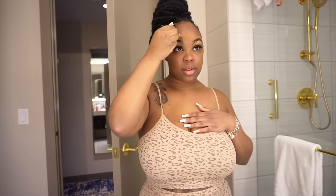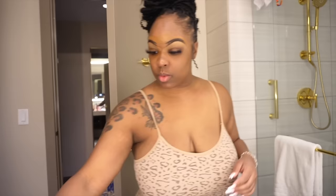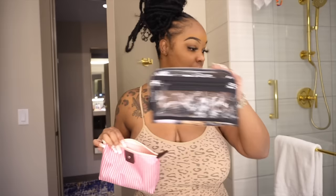Wow. Oh, girl, these eyebrows. I feel like when she waxed my eyebrows, she could have waxed them a little bit more. Just a little bit more. So I had put all my brushes in here, and I just put all the makeup part in this bag. Because I was like, I don't want my brushes to get dirty, especially brushes I'm probably not using. You know what I'm saying? Which is smart that I did that.